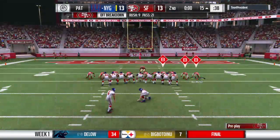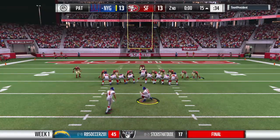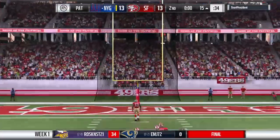A pick 6. How would you punctuate something like that, partner? What do you mean, with an exclamation mark? Exclamation mark, a big word. What would you do with that?